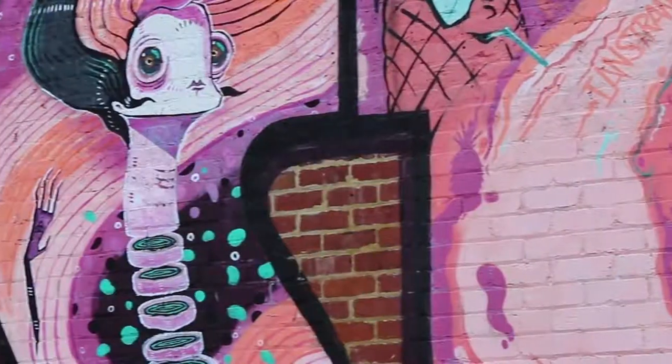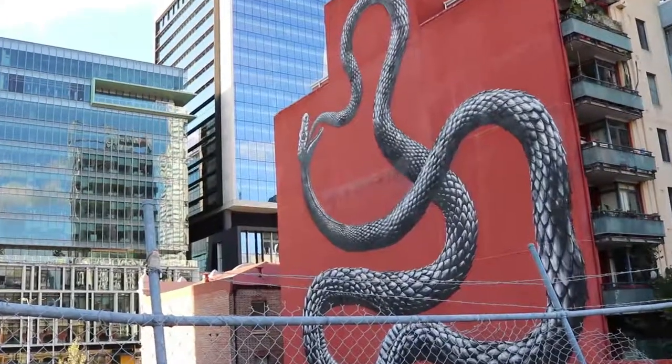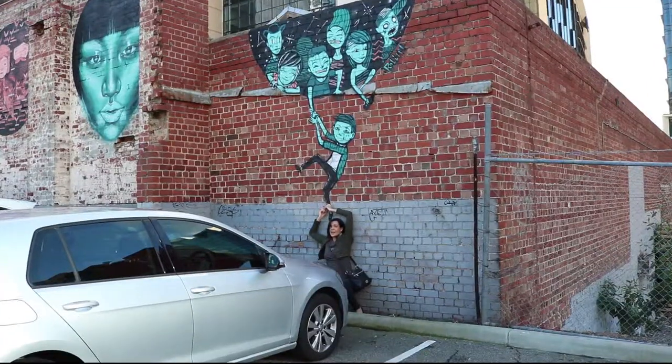So many artists went into making the street art for this car park and Wolf Lane, and I will list all of the artists involved down below.